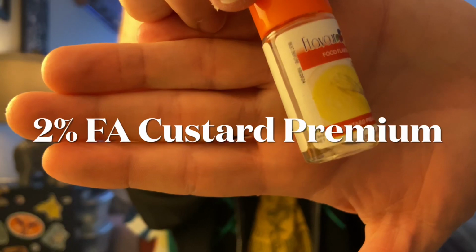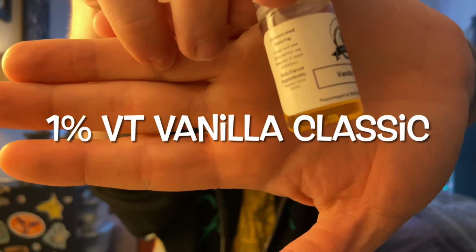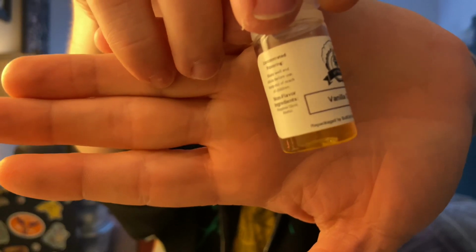The cream needs a little bit of help, and we're going to use 2% of FA Custard Premium. Yeah, guys, I emptied my first bottle of Custard Premium. Good thing I bought more. Good thing Bull City Flavors also has these flavors now so that we don't have to import them from somewhere else. And then my favorite vanilla to use for desserts, 1% of Vape Train Vanilla Classic. So there's your cream note, we've got your pecan note.